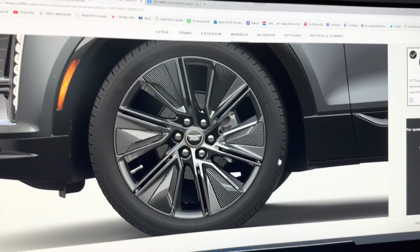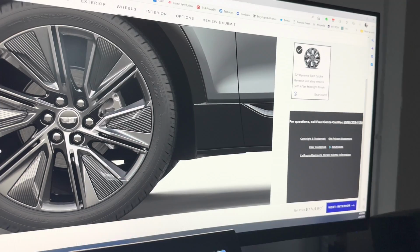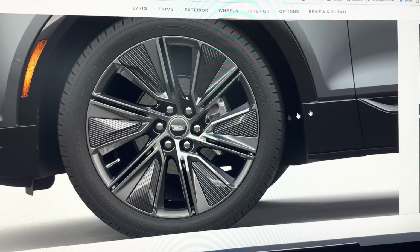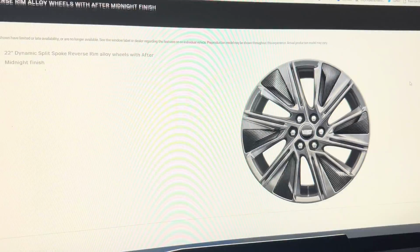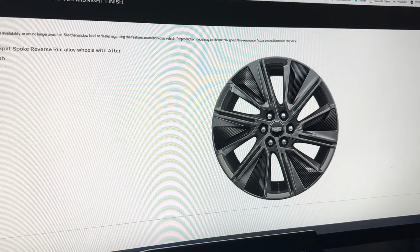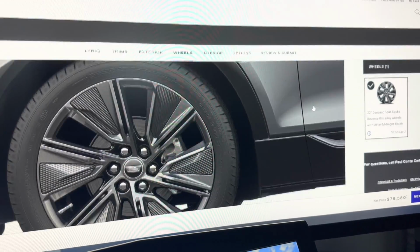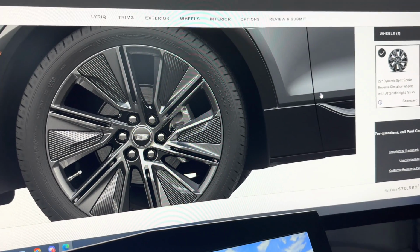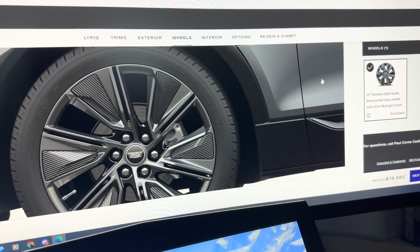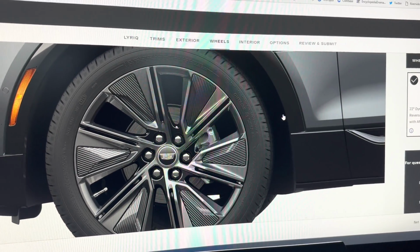But here's the thing. The Sport 3 version, unlike the Sport 2, comes with 22s. So you get 22s with, what is this? These come with dynamic split spoke reverse rim alloy wheels. So, you know, I don't know how long I'm going to have this thing, but I might as well just get the bigger wheel. Because first of all, with all the money that I'm going to save on gas, if I need 22s, it won't be that hard to buy them. Besides, it's not hard to buy anything now anyway. So, yeah, I'm getting the 22-inch wheels instead of the 20s.